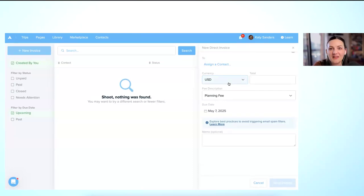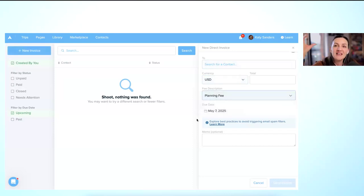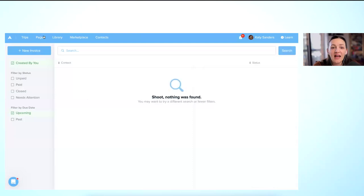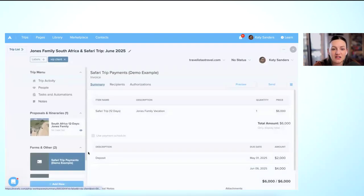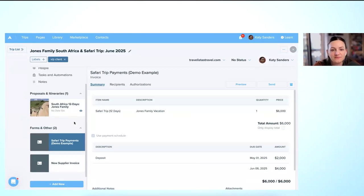And again, these invoices are different. We came out with this one a couple years ago and called it an invoice, when now we actually have supplier invoicing. But this is a fee invoice. So you're actually able to request money, and this is where you're collecting money from your client. So you can use that as well. And again, all of that can live right in their trip, so you can see everything that's happening in this trip with these clients right there, which is nice.